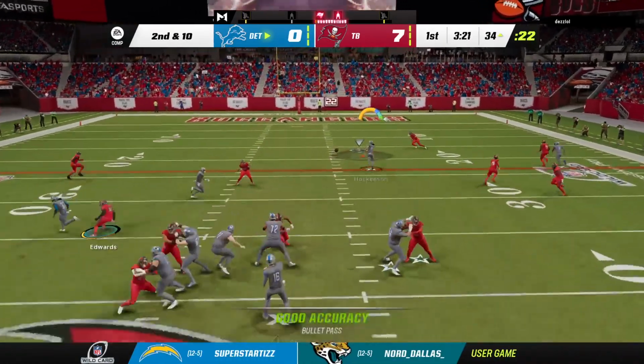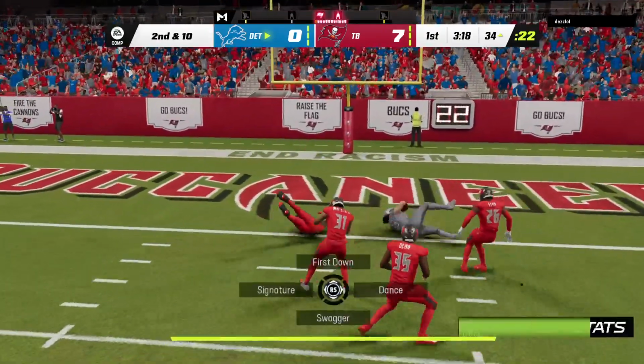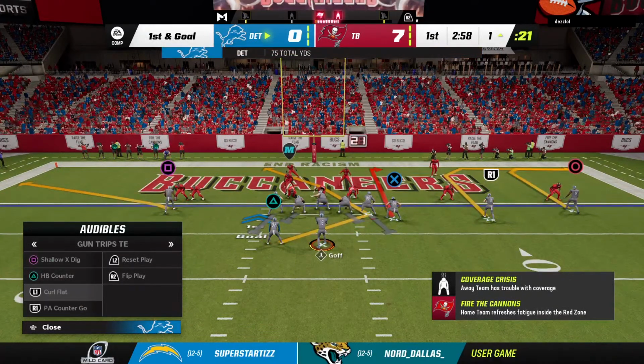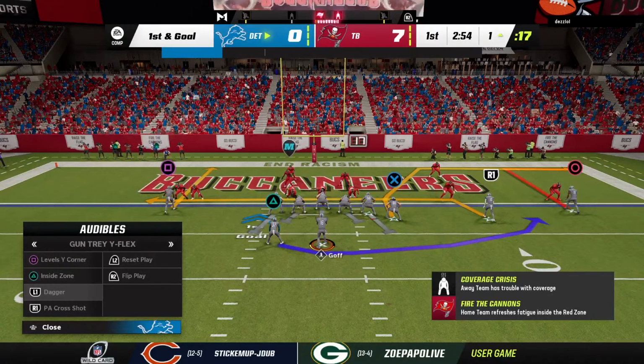A shotgun snap for Goff. This one caught. It's the tight end Hockenson, and he's brought down after a very nice gain. 1st and goal and a chance to get that initial touchdown right back.